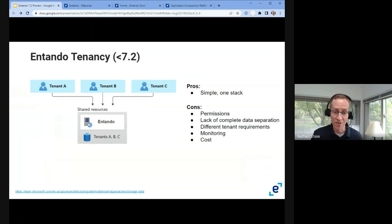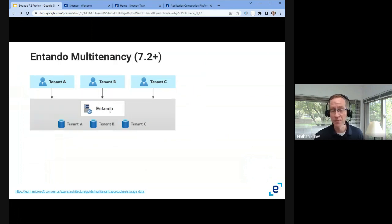So at that point, the cost gets high because now I'm installing a complete Entando stack, and I'm paying for all of that, even though this thing is fairly underutilized probably. You don't need all that power for a small site, a small application. So the answer typically is you go towards a multi-tenancy model, okay?